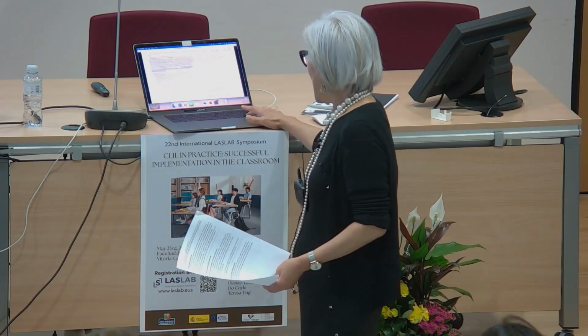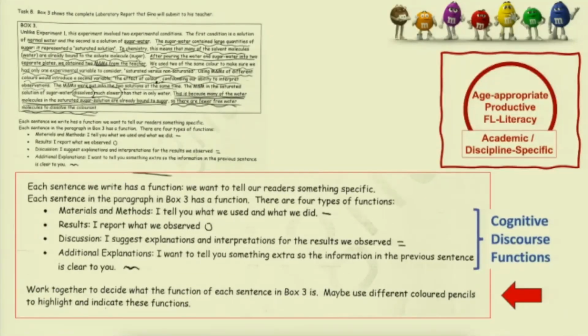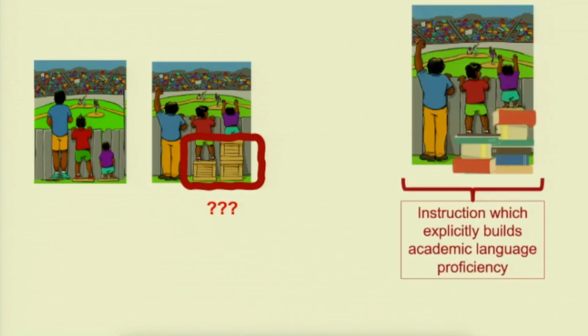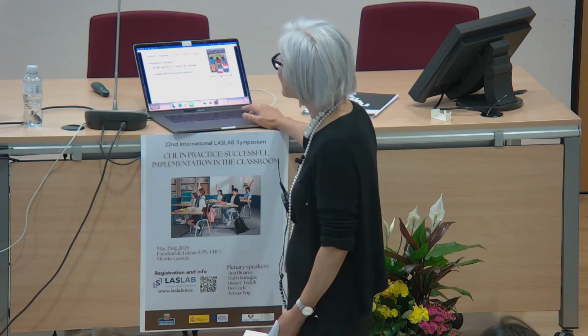So anyway, at that point, these are cognitive discourse functions, and this is the last slide. Have you ever wondered what those boxes were? Yeah, right. What are those boxes? I've always wondered. Instruction which explicitly builds academic literacy. That's a concrete thing we can do. That's a concrete set of boxes.